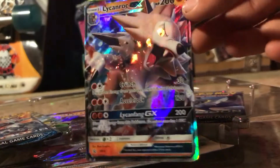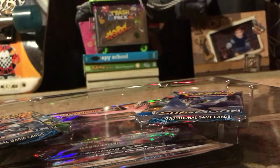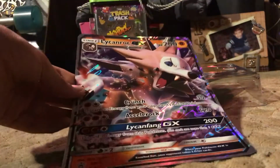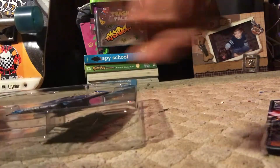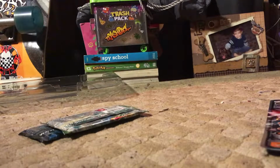First things first, here's the Lycanroc GX. I've always loved Lycanroc, and Lycanroc, or Parker from my Nuzlocke, may be one of my favorite Pokemon in the Nuzlocke. And here's the Giant promo. Alright, so we're going to be opening from oldest to newest. If I get two good pulls, I'll give you guys the code for the entire box.